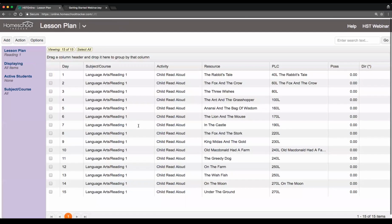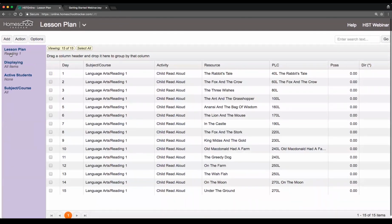And there you go. I'm now on the lesson plan screen. I'm looking at the lesson plan for Reading 1. And this is that lesson plan that I just imported from the shared lesson plan library, ready for use in my account. So pretty handy. Somebody obviously took the time to create this and shared it with everybody. And now I've imported it and I can use it in my account.